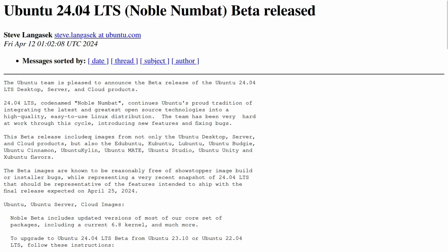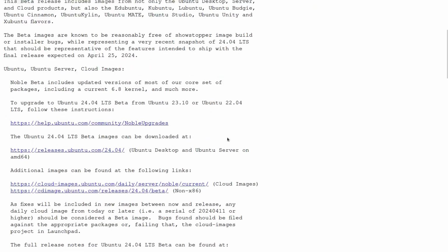This beta release includes images from not only the Ubuntu Desktop, server, and cloud products, but also the Edubuntu, Kubuntu, Lubuntu, Ubuntu Budgie, Ubuntu Cinnamon, UbuntuKylin, Ubuntu Mate, Ubuntu Studio, Ubuntu Unity, and Xubuntu flavors. The beta images are known to be reasonably free of showstopper image build or installer bugs, while representing a very recent snapshot of 24.04 LTS that should be representative of the features intended to ship, with the final release expected on April 25th, 2024.